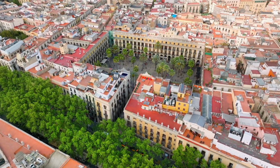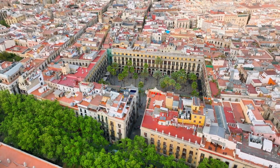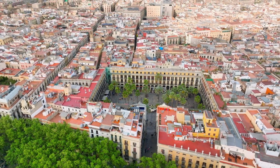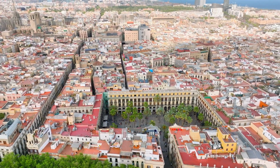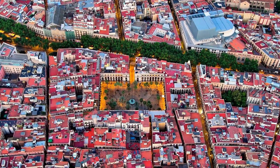The arcaded walkways around you? Home to bars, clubs, and timeless taverns. In the center, 2 lampposts catch the eye. Look closely, they were designed by a young Antoni Gaudí, long before he dreamed up Casa Batlló or Sagrada Família. Yes, even here, greatness was brewing.